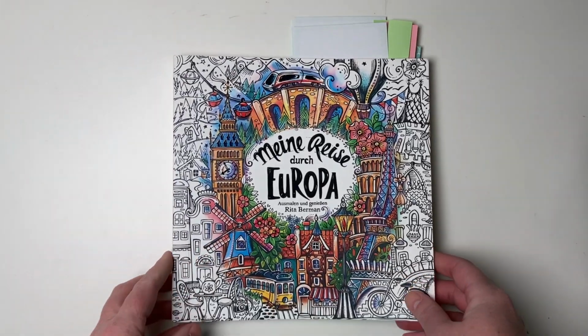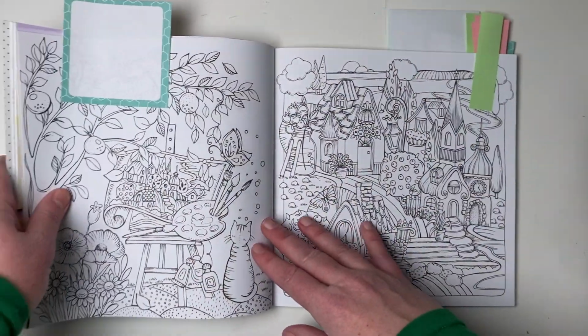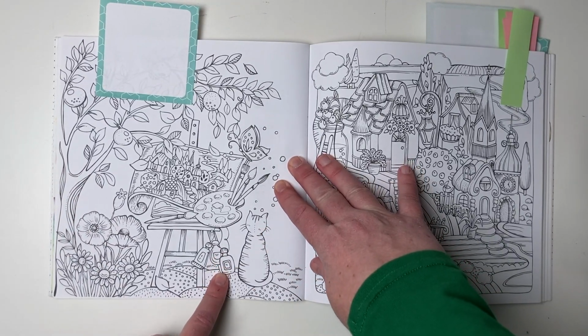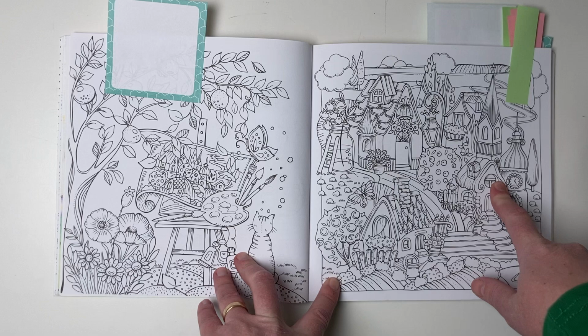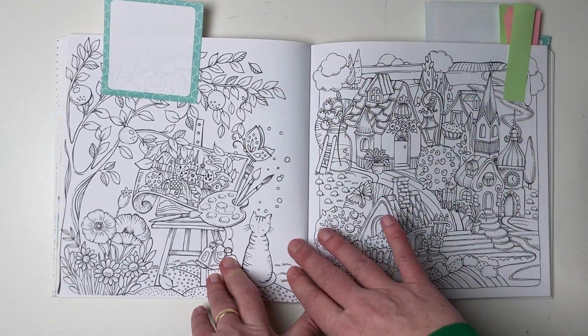Then I have Meine Reise durch Europa. And I marked this page. I've been wanting to color this one since quite a while. So with the little kitty, this could be an opportunity. So maybe if I color this one for the architecture month, I can make this one fit and color it in November.